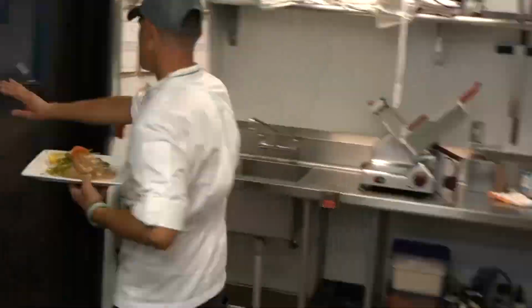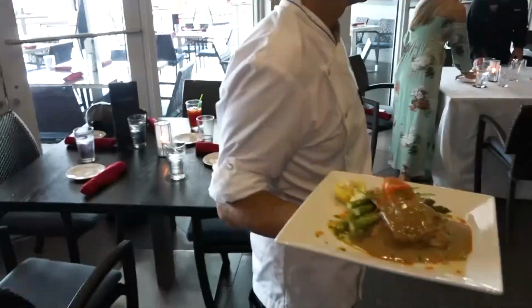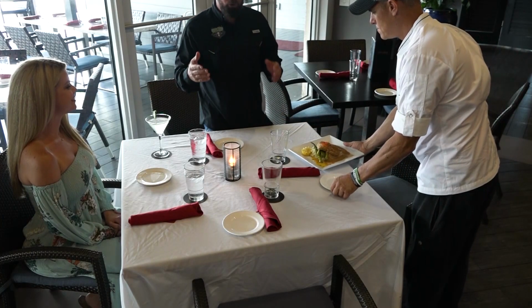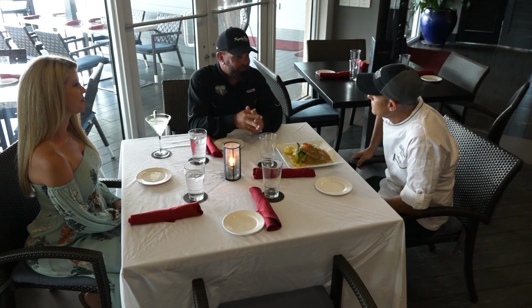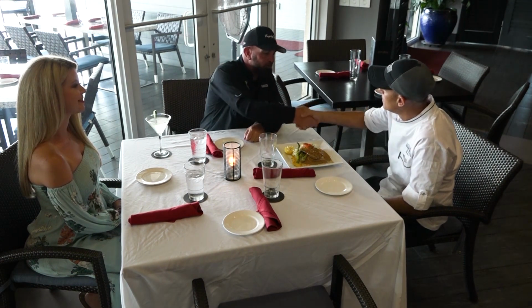This is our first time having tilefish. It was very light with a great texture to it. The fig cream sauce over the fish simply made it spectacular. And the asparagus and risotto was on point.